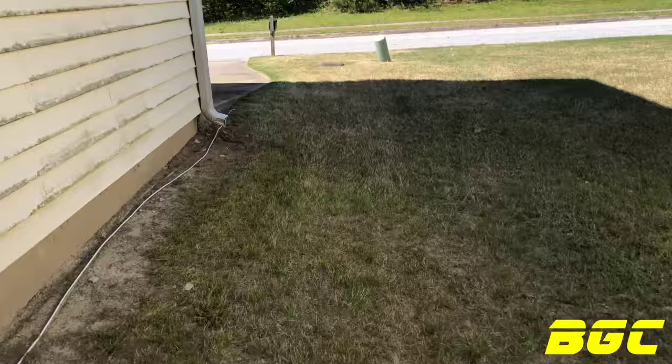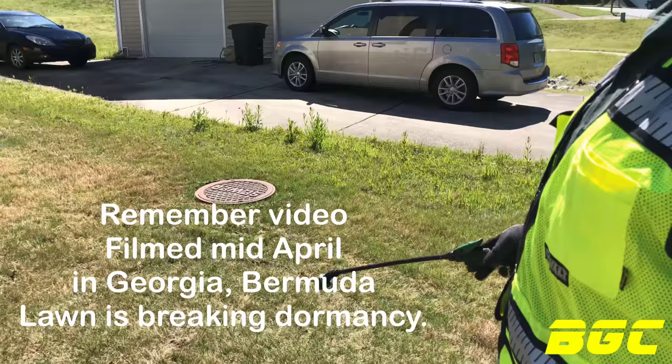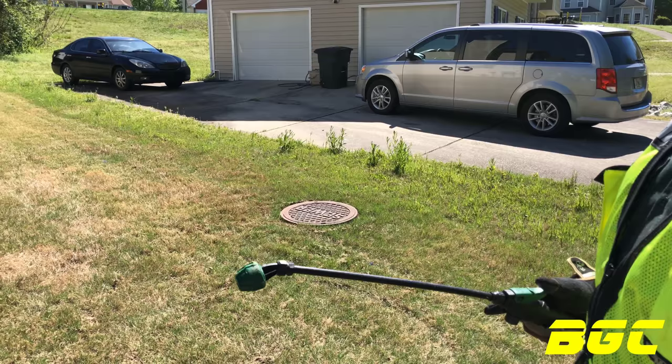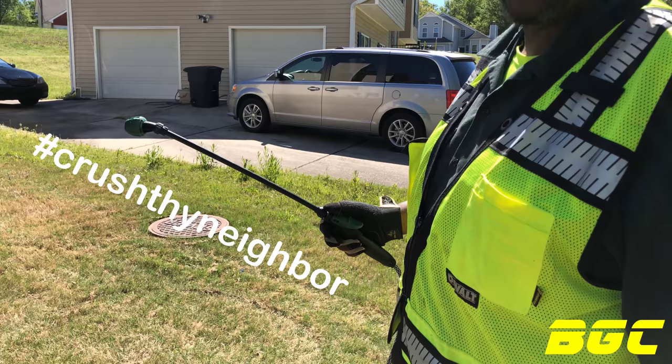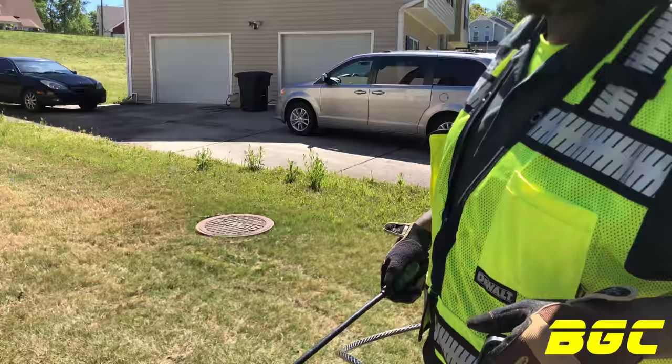Okay, guys, now you see this spray tip right here, and you see that yard is full of weeds. One of the things I do when I'm treating yards that got a lot of weeds in them like that is I put a crush line on. You already know what Crush Thy Neighbor is. One way to enhance this formula is to add prodiamine to it, but I didn't do it today.